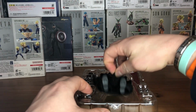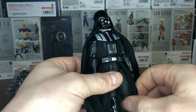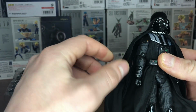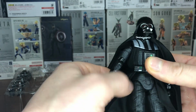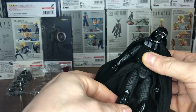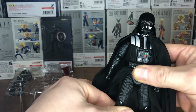Let's get him out. And we will... Oh, cloth there. Cloth, is that wide? That is wide. Cool. Oh, I like this. This is wicked. Quick sniff test. Oh, he smells like a Figuarts. Figuarts, all Figuarts. He smells like a normal Dragon Ball.